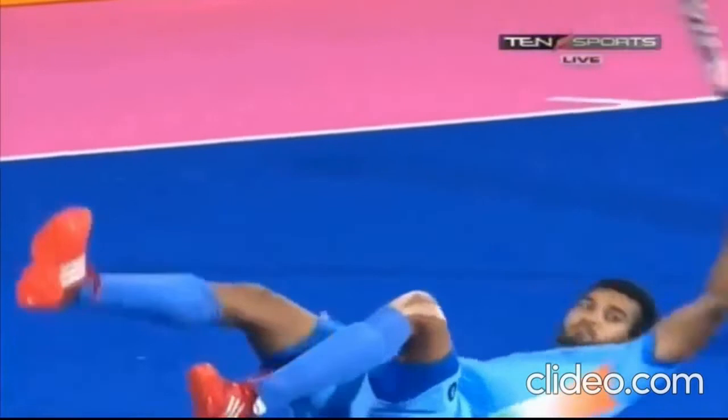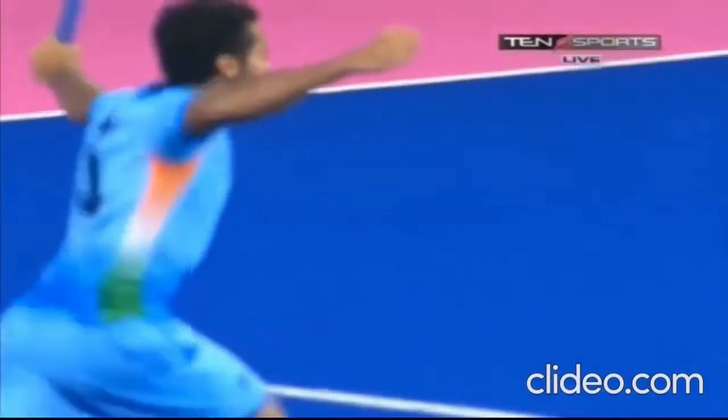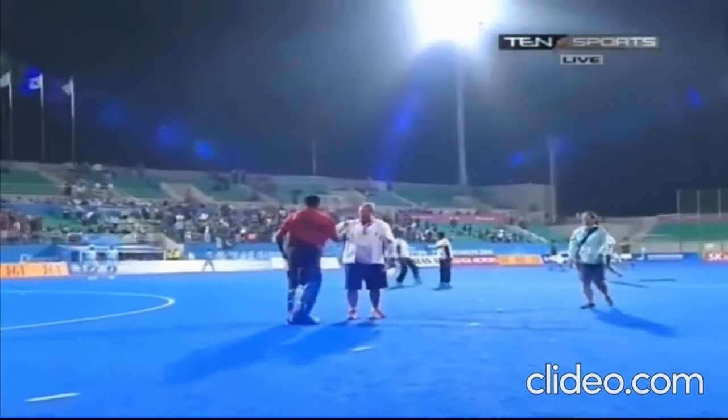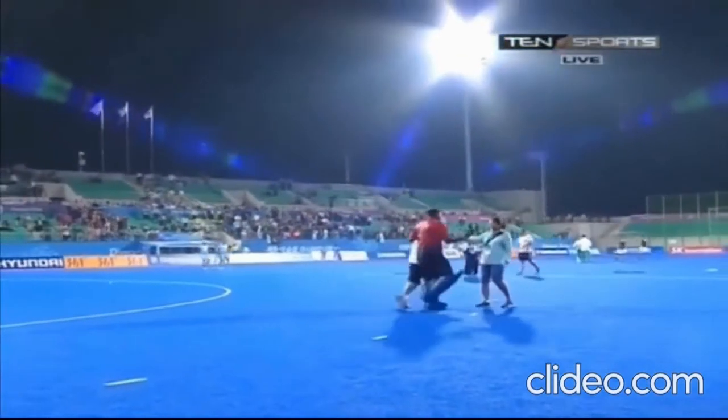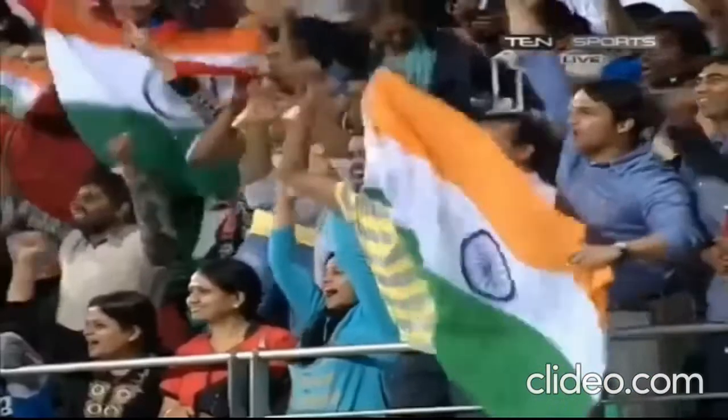And India have won the gold medal. There's the winning penalty stroke. Ravindra knew exactly what he had to do, and didn't he do it well? Goalkeeper was a hero as well, Sreejesh.